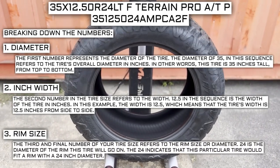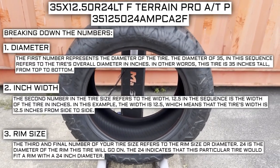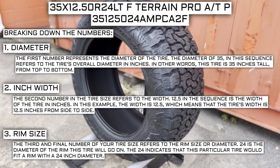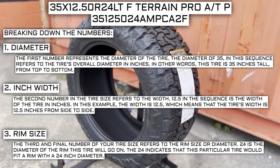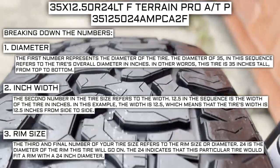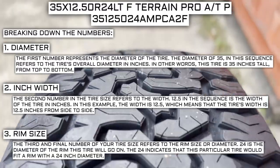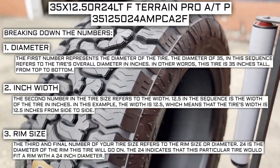The third and final number of your tire size refers to the rim size or diameter. 24 is the diameter of the rim this tire will go on. The rim size of 24 in this scenario indicates that this particular tire would fit a rim with a 24-inch diameter. Keep in mind, this number is not negotiable. Unlike the first two numbers, you can't upsize and downsize this part. The only time this number will be different is if you are actually changing the size of your rim.